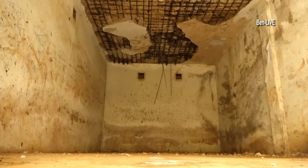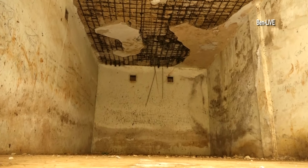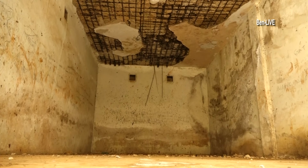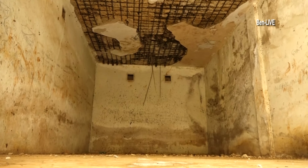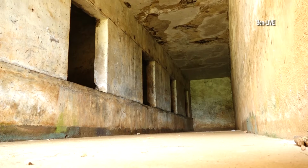And those who survived, that was like phase 1. Then they were put in the rooms. Inside we have 5 rooms which worked as cells. They used to pack men in each room. Eventually they were suffocated and starved to death.